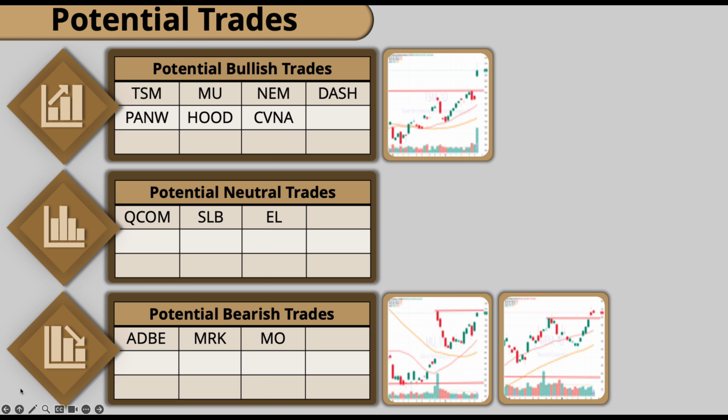Let's get into it. As always, we'll be breaking down today's market price action by looking at broader markets, taking a look at what the heat map is telling us, and then we'll take a look at some possible setups ahead. Let's get into it.